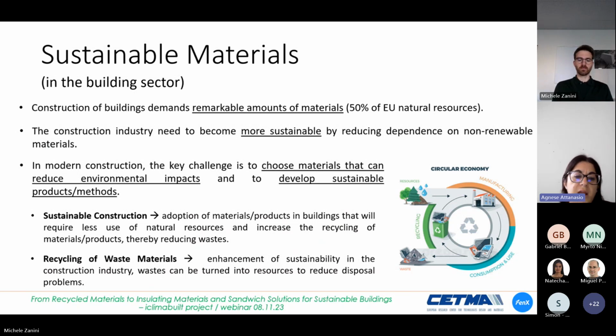So it's important, as everybody knows, to recycle waste materials to enhance the sustainability of the construction industry, and it's important to follow what is called the circular economy approach. We have to turn waste into new resources, and at the same time reduce the impacts of waste on the environment. You see in these figures what the approach of circular economy is.